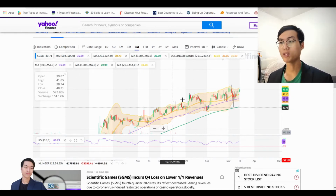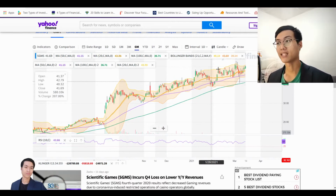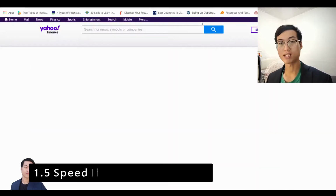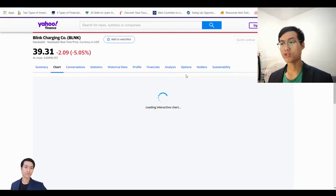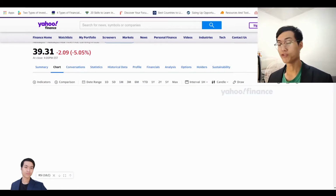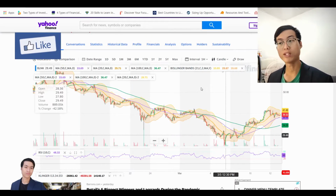It has been following a nice trending play, as you can see over here in the charts. Even though the market was tanking, some stocks, for example companies like Blink, all those EV charging companies, have taken massive hits right here. As you can see, this is from Yahoo Finance. I use Yahoo Finance for my technical analysis, which I think is a free tool available to everyone, and I think all of you can follow this and learn how to use it.